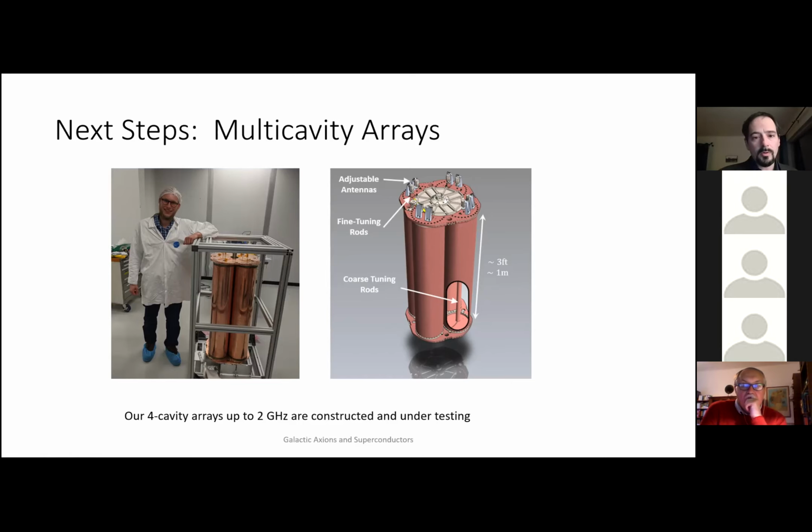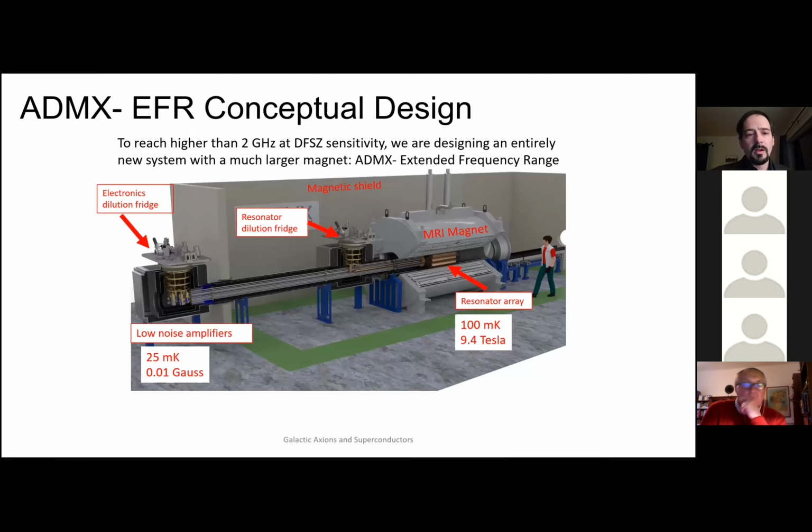Beyond that, we're going to try to move to a bigger magnet. We're looking to be moving to a larger volume and modestly higher strength than the current ADMX magnet. Here's a conceptual design cutaway view. So, big horizontal bore over here, dilution refrigerator to keep the whole thing cool.